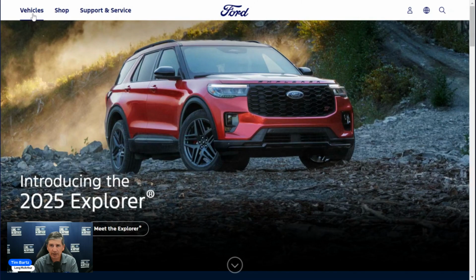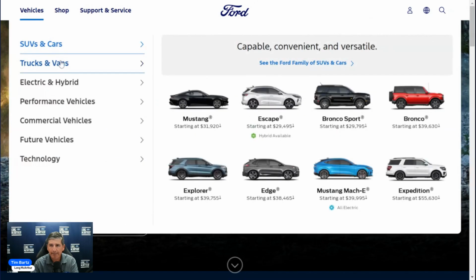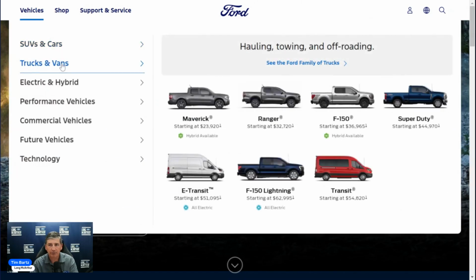So let's go up here to Vehicles on Ford.com, then go to Trucks and Vans. Now, if you're on a mobile device, to get to the 25 model year, you're going to want to use the Shop. Hit the little hamburger, the 3 lines, the menu, click on Shop and go to Trucks and Vans. And then you'll find the 2025 F-150 there.